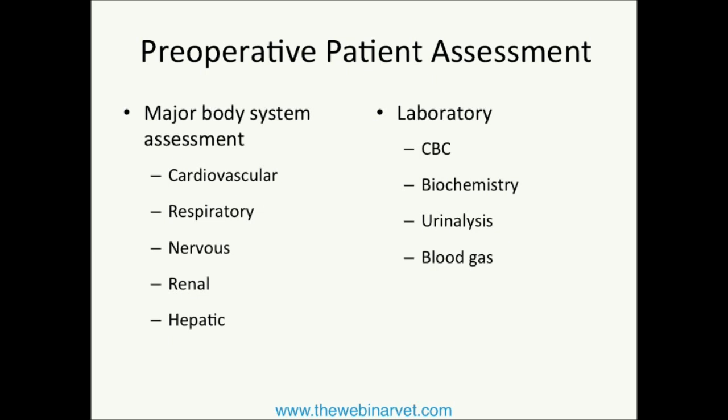We're going to do a major body system assessment first. We're going to focus on the cardiovascular system, the respiratory system, the nervous system and also the hepatic and the renal systems. Are there any issues in those organ systems? Do we need to investigate further? So do we want to do some laboratory tests for these patients? Typically we'd look at doing complete blood counts, biochemistry, urinalysis, and blood gas analysis if we've got it available.